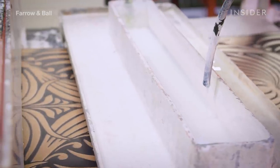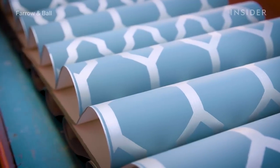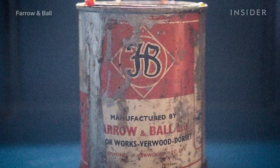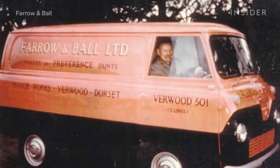Farrow & Ball has long been a pioneer in decorations and interior design. The company was established straight after the Second World War by John Farrow, a chemist, and Richard Ball, an engineer who had survived capture as a prisoner of war.